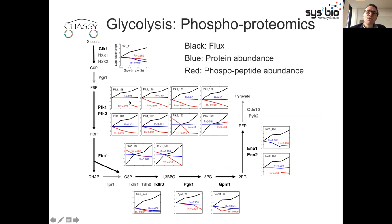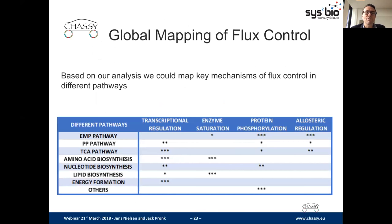So this clearly shows that we get a dephosphorylation of these enzymes, and hereby they are likely going to be more active, and therefore that can compensate for the fact that the protein abundance is actually decreasing for many of these enzymes. So in conclusion, this allows us to do this global mapping of flux control.